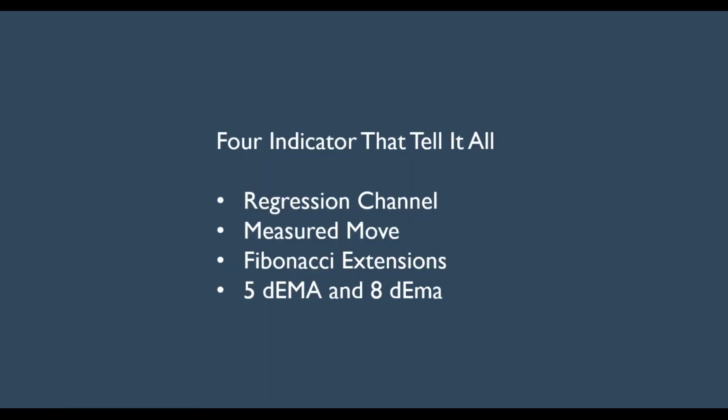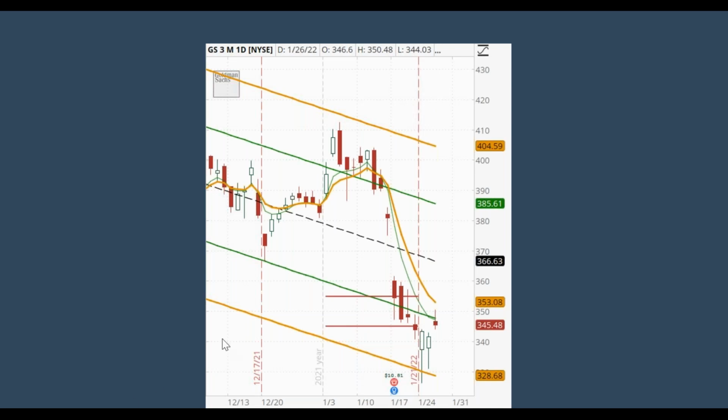So the 4 indicators that I follow are the regression channel, the measured move, Fibonacci extensions, and the 5 and 8 day exponential moving average. And let me just talk about this a little bit. This is Goldman Sachs. And when I first got in, it had made a major move to the upside. It came down, and then this was an intermediate high, then a higher low, and this was a higher high. That's a measured move to the upside, and that's where I entered that trade. Now, the green is the 5, the gold is the 8, and you can see how that went down like that.